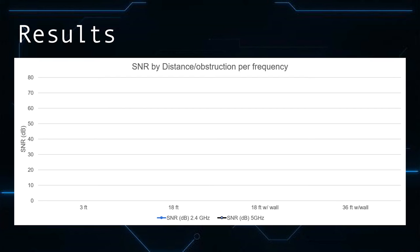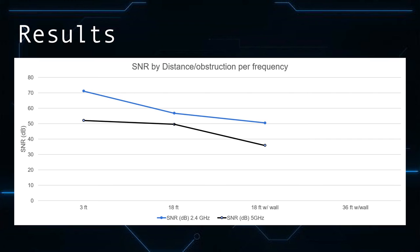After the data was collected, I also created a graph. So here first, the first measurement is the signal noise ratio, which shows the Wi-Fi signal strength. So first, for the 3 foot, we can see that the 2.4 gigahertz started out stronger. And then here quickly we can see both frequency bands decreased the strength as the distance increased. And then when a physical obstruction was added, both decreased as well. However, the 2.4 gigahertz did not weaken as much as the 5 gigahertz did. And then once distance increased as well, both signal strengths went down additionally.